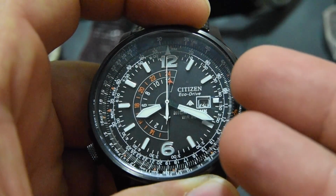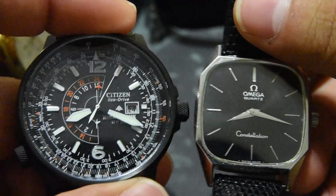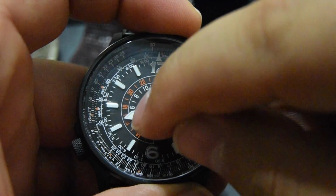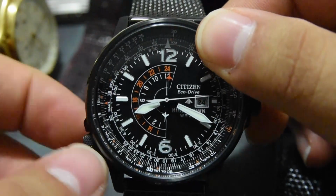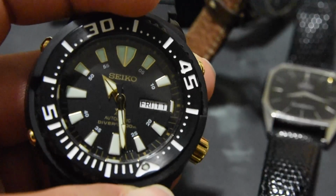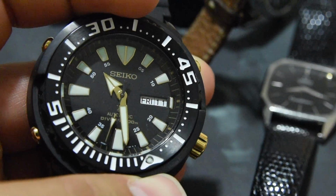The Citizen Nighthawk Eco Drive. As you can see, there's a lot more going on the dial. This one tells time, but it also has a 24-hour indicator, a date indicator, and a pilot's slide rule. So it does other things aside from simply telling the time. Some more examples are, again, a date indicator, but also a day indicator, so you know what day of the week it is. And then you have very interesting ones like a moon phase.